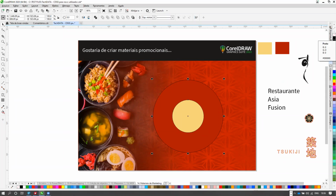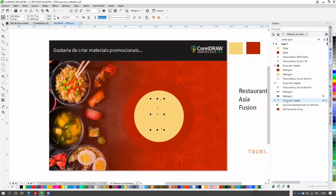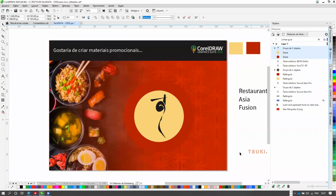Now, to fill an object, you click with the left mouse, and to remove the color, you click here with the left mouse, and the outline color is a right mouse click. So I'm going to click right and remove the outline. So I think this one needs to be slightly bigger. And let's just put our logo here. Now this logo is underneath the circles, but if I go to my objects, I can just grab this and just move this to the top. It's a little bit bigger. And what I'm also going to do is I'm going to center everything by pressing C and E. So this is now centered.